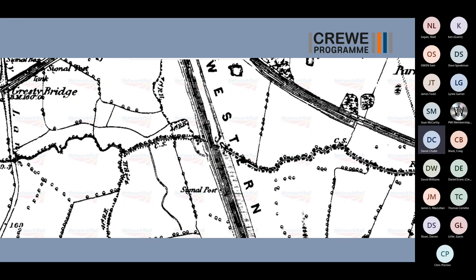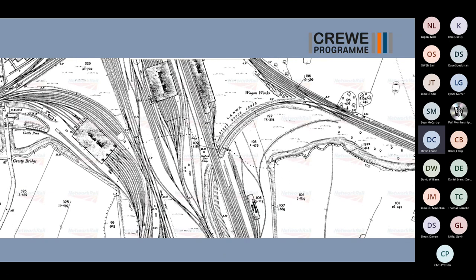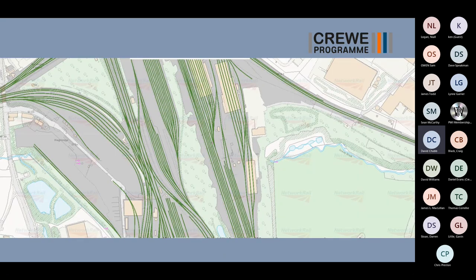That's what it looked like when we built the first railway. That's what it looked like when we built Basford Hall on top of it, built the independent lines on top of it. That's what it looked like when we expanded the independent lines. That's what it looked like after the modernization plan. That's what it looks like now.